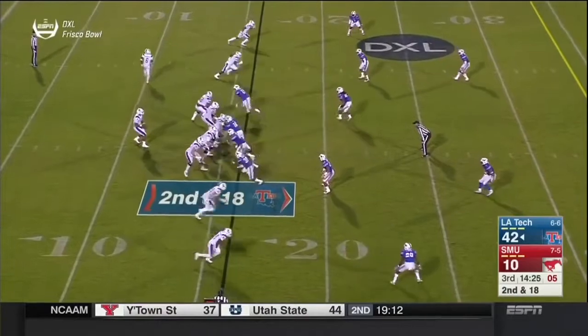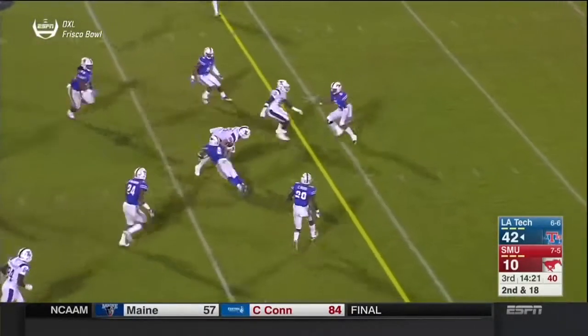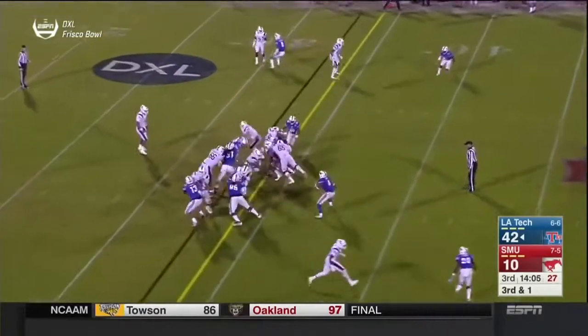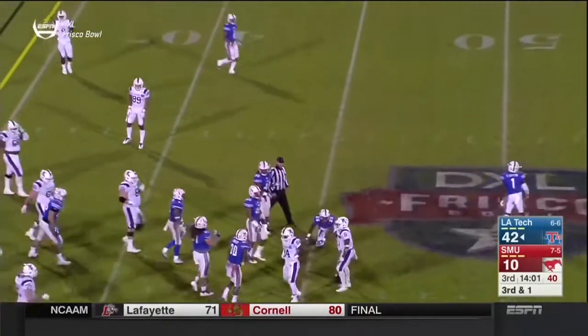Not much of a speed bump for either team in the first half. Solid pocket, plenty of time to throw, and the pass is caught by Zach Kusar, the Redskins. Tackle made by number four, Onu. Right back to the line. He had a short gain for a first down. They got more than they needed.